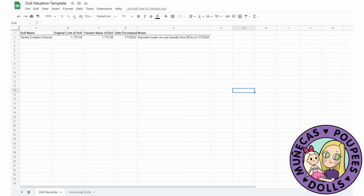is the tab of my current doll collection, and so I've put an example in there, which is my Tender Creation Victoria. So I have her in there, I have the original cost in there, I have the present value of the doll, because the thing is with my insurance, I want replacement. I don't want the value of what I paid for the doll, because the doll may have appreciated in value since the time that I paid for it. So I have the present value as well, and then I have some notes to myself, and the notes are, how did I pay for this doll?